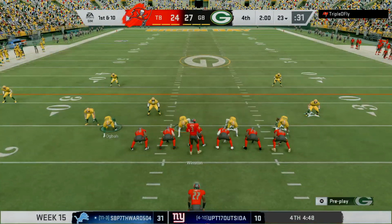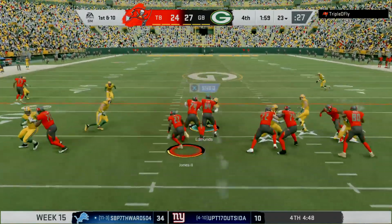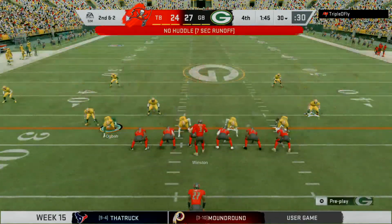So it's Buccaneer football as we welcome you back. And let's see what they've come up with offensively after having time to talk it over. This is Jones. A good run there on first down, and it'll leave them with a 2nd and 2.